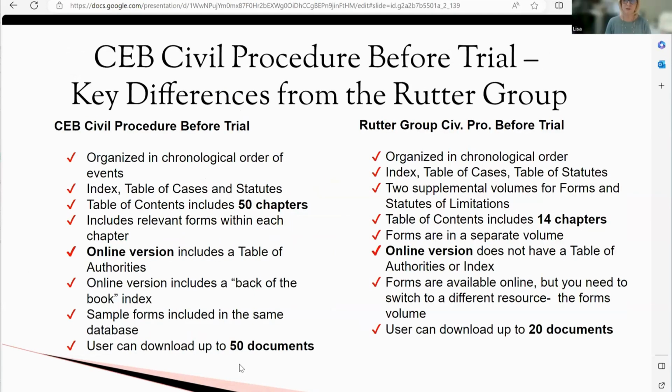So this kind of summarizes some of the things that the Alameda County blog post talked about. Both are organized in chronological order. But I think one of the key differences is the CEB set is broken up into many more chapters that are subject specific. It's just for purposes of browsing the set and finding exactly what you need. That can make it a lot easier to browse the set.